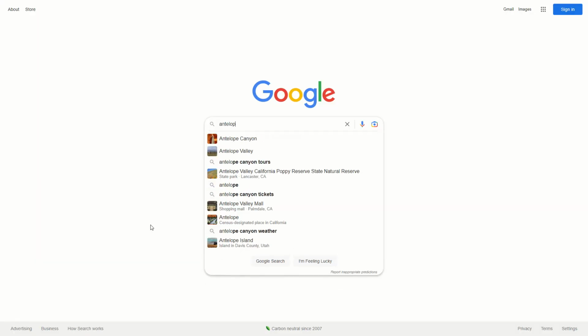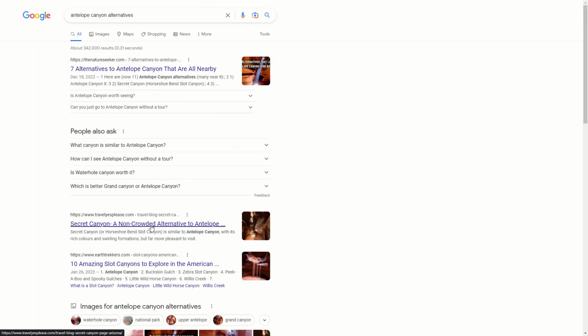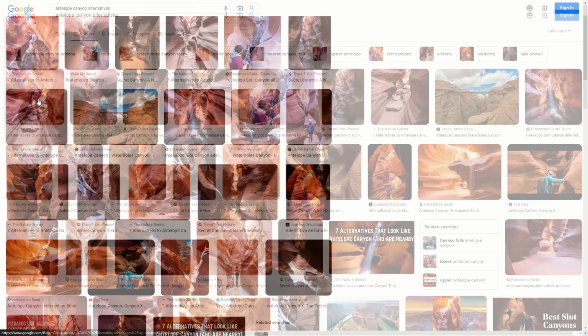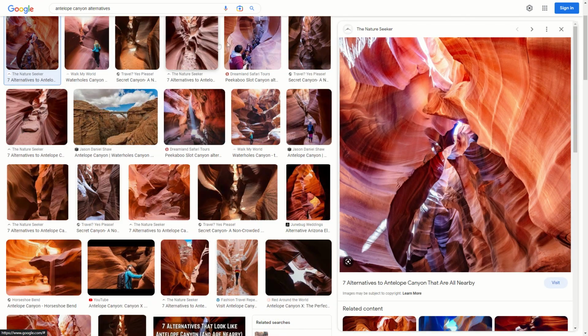What if you don't like crowds? I wonder who does, but still. Antelope is not the only slot canyon in the area. Just Google Antelope Canyon alternatives and you will see at least a dozen other slot canyons. We haven't been to any of them, so my Google is as good as yours.